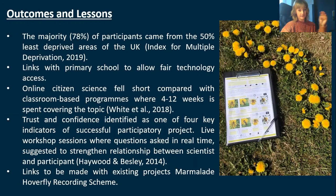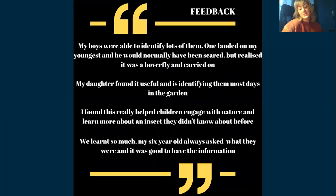Online citizen science did fall short compared to similar programmes where you'd be studying the topic online, but to combat this, we want to introduce live sessions. So get rid of the YouTube video and do engaging in-person sessions where trust and confidence can be strengthened between scientist and participant. The most heartening thing to see was the feedback. So my daughter found it useful and is identifying them most days. One landed on my youngest. He would normally have been scared, but realised it was a hoverfly and carried on.